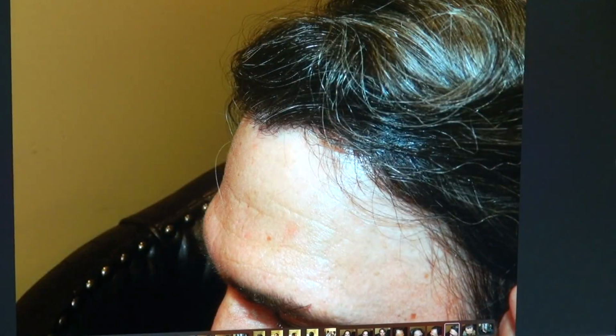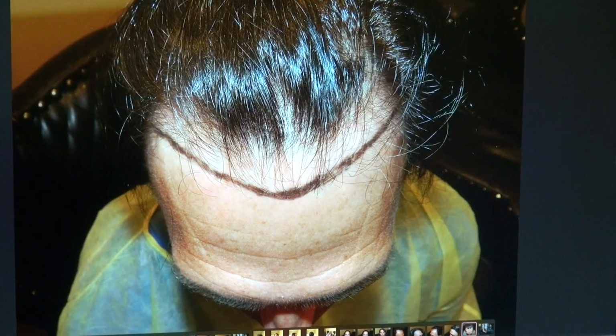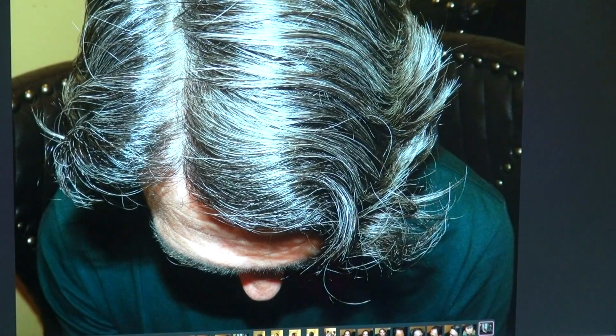Right hand side, good density. Left hand side, excellent density. Top view. And this is where Ryan is. Handsome look right here. And this is a year follow-up. Thank you.